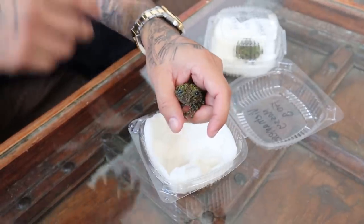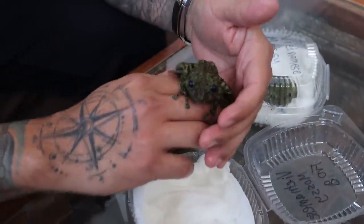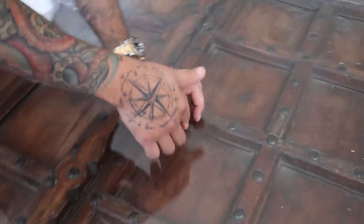Hurry up and name him before he jumps again. So guys, here's the other one. As you can see, he's a little more purple than the other one. So actually, I'm gonna name him Granddaddy Purp. So we have OG right here, then we have Granddaddy Purple right here, GDP. Oh my gosh, these things are so cool.